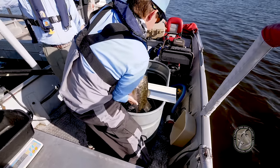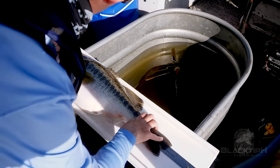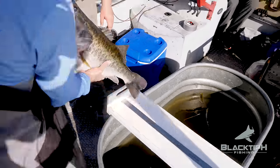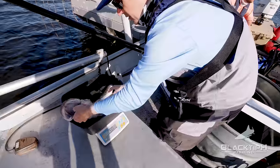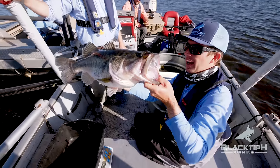All right, first bass. That's a monster. So 24 and 3/4. Let's see what you weigh, big girl. I think that's a trophy. 8'7", certified trophy bass right there.